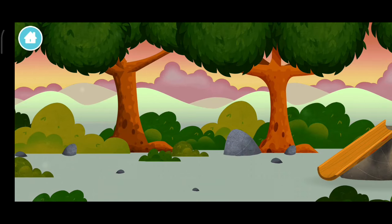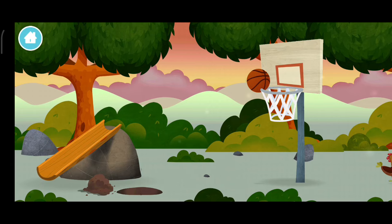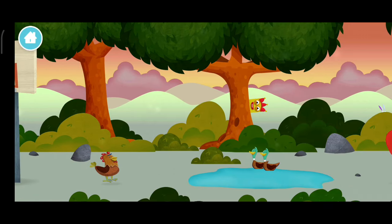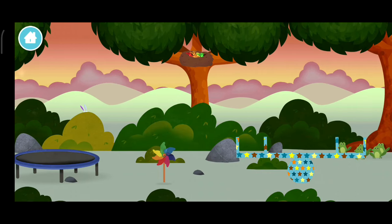Let's play. The number blocks are hiding. Can you help find them? A basketball net. You found a number block. A trampoline.